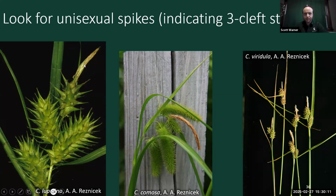They are each showing a male terminal spike and approximately 4 to 5 female spikes below that male spike. So these have unisexual spikes, and they do indeed have 3-cleft styles. Very same with Carex ferruginea as the previous two.